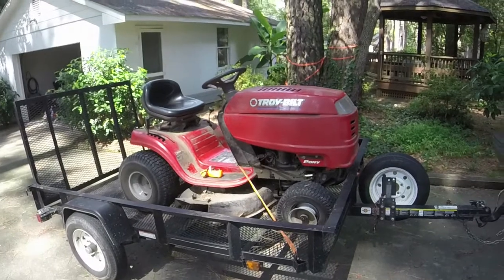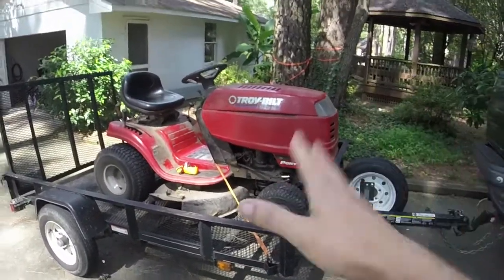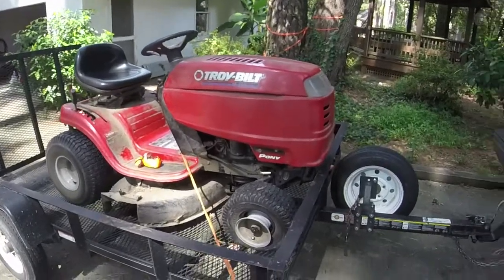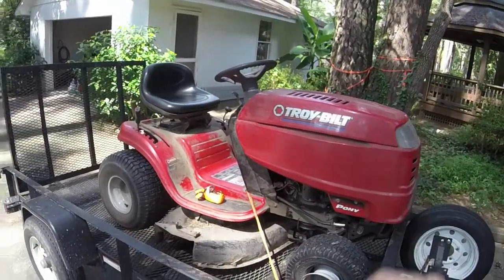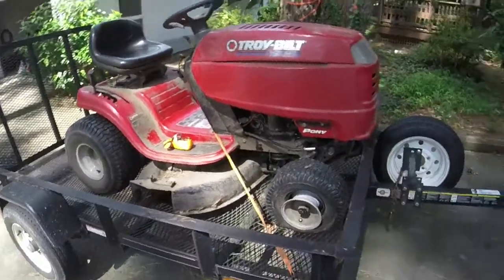Alright guys, it's now Sunday. I was a little bit too late when I got back to show you this. But this was the trade. Like I said, I got $950 plus this when I sold the other two mowers that y'all just saw in the trailer.